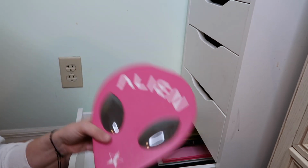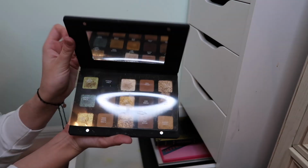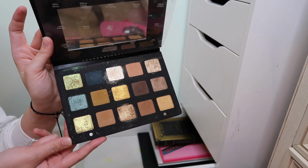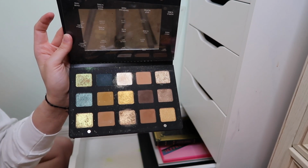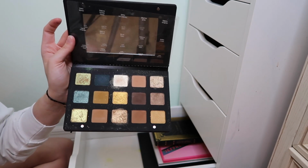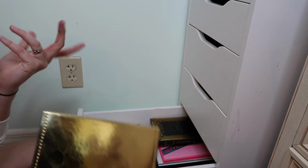Then I have the Natasha Denona Gold palette. I love the colors in this. I love gold shadows, so this is good. My only complaint with this palette is for my skin tone personally, I wish there was like a lighter transition type shade, but honestly I have so many palettes that it's not really that big of a deal. I can usually just dip into a different palette.